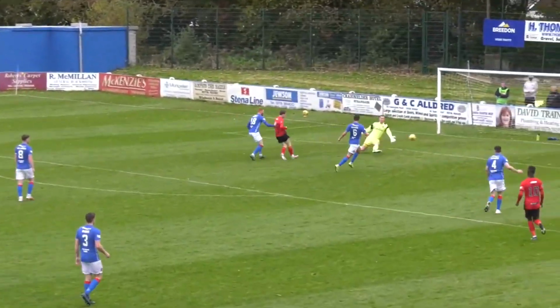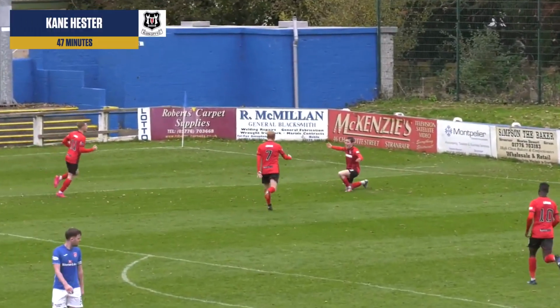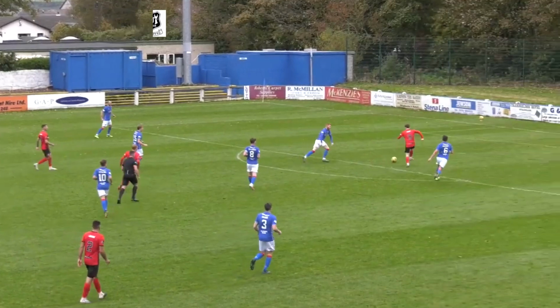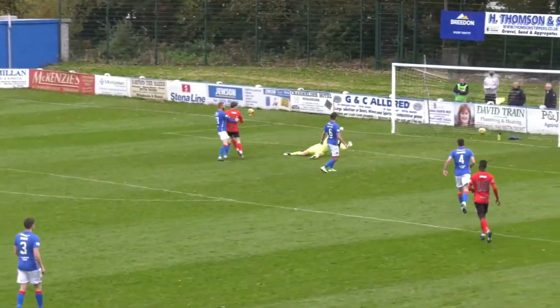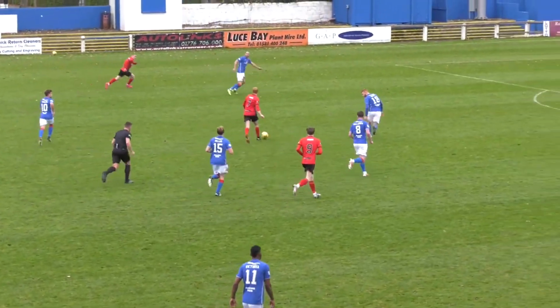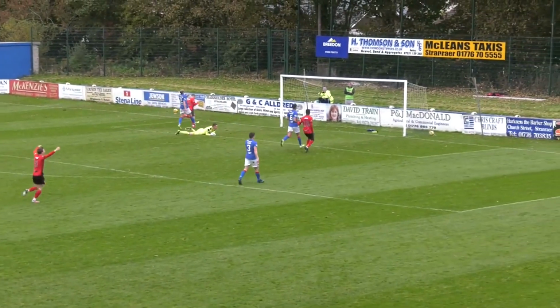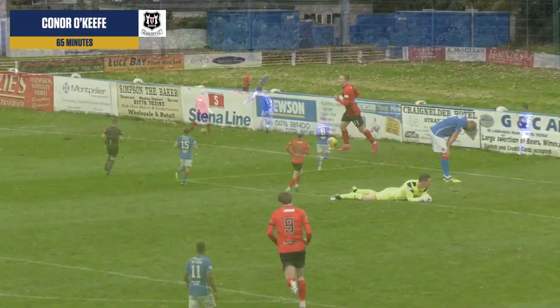Always through. Suspiciously offside looking goal, but not given. And Kane Hester tucks the ball away superbly. It was a really nice through ball by Brian Cameron again. And the boy in the far side keeps through. Oh, great pass. Great ball. Oh, well played.